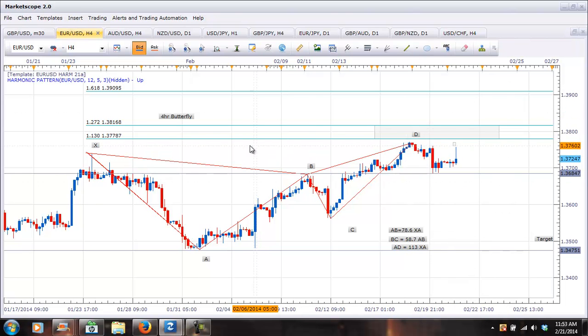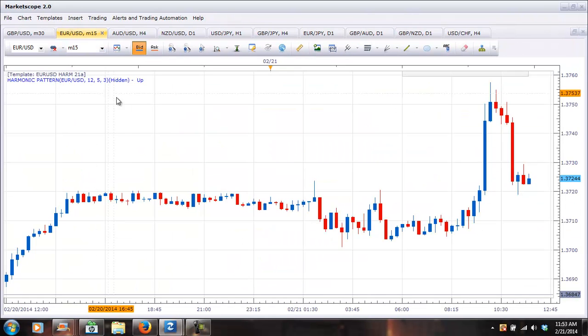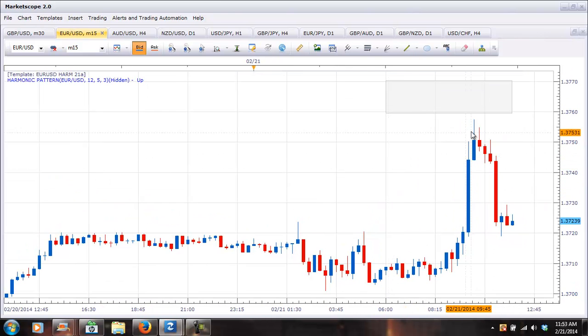That's the problem with harmonics, obviously, is that with butterflies the levels just morph into another trade. But if you want to stack into it, any move up to that 137.78 level would be key. If we look at the 15-minute chart, I don't have it on the chart anymore, but you can still see the zone. Any move up into this area was a sell, and boom, down 25 pips right away.